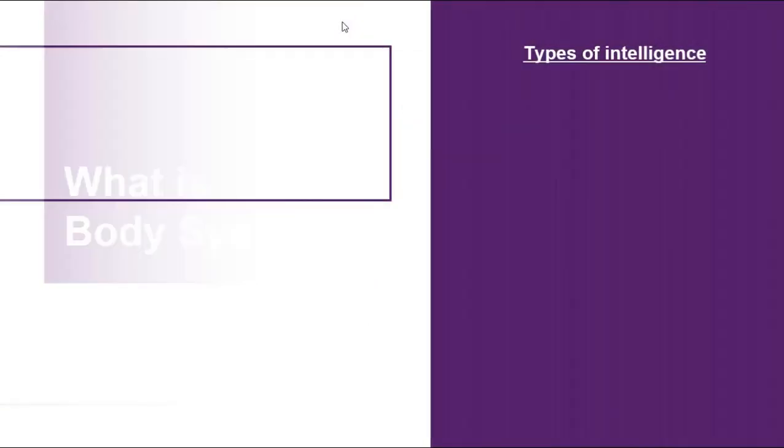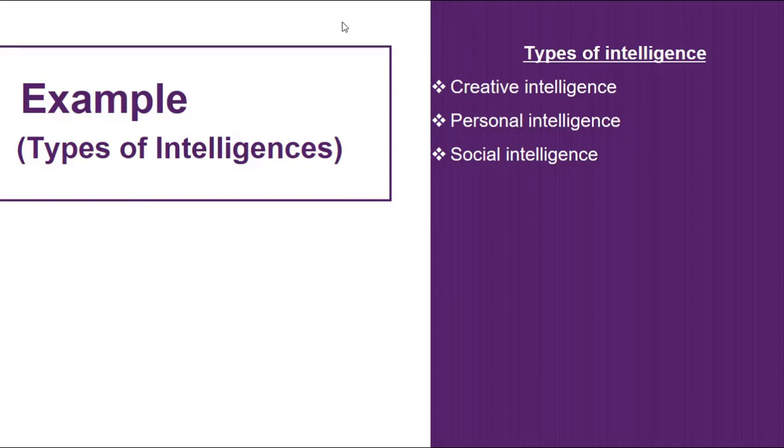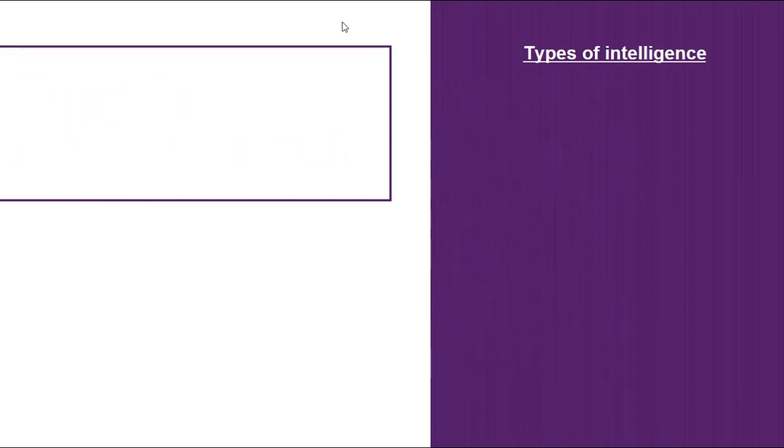Suppose you have been given the following list that consists of types of intelligences to memorize. The list consists of creative intelligence, personal intelligence, social intelligence, physical intelligence, sensual intelligence, sexual intelligence, numerical intelligence, spatial intelligence, and verbal intelligence. Now, how do you employ the body memory system in memorizing this list?